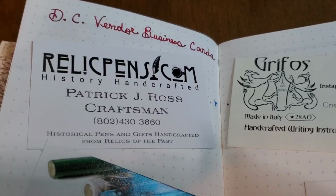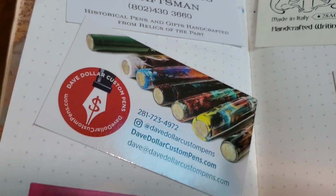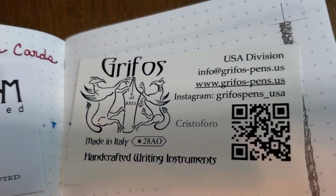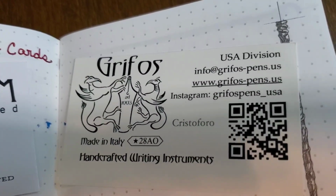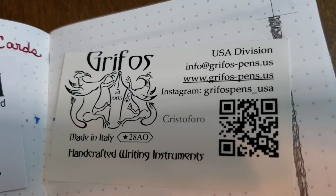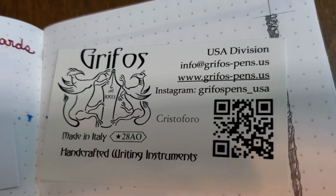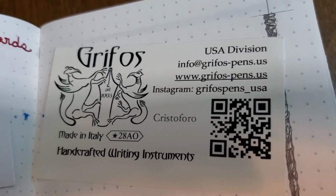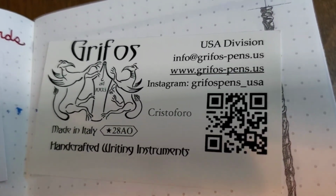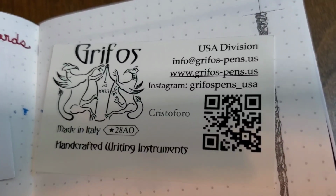These are some of the business cards I picked up at the DC show. We spent a good long time at the Griffos Table, listening to all of his stories and looking at all his beautiful, unique pens. I highly recommend the next time you're at a pen show, if the Griffos Table is there, stop by and prepare to be entertained and to see some gorgeous pens.